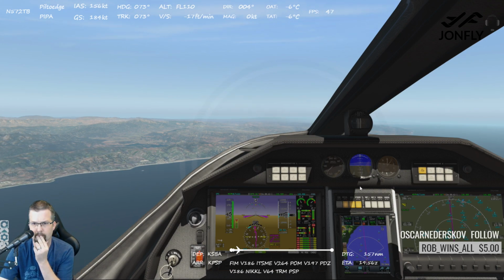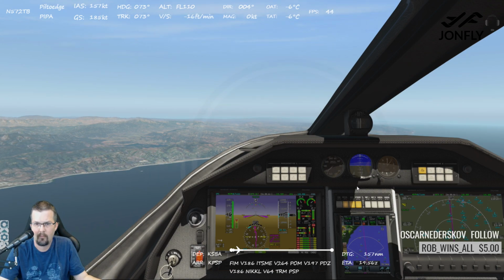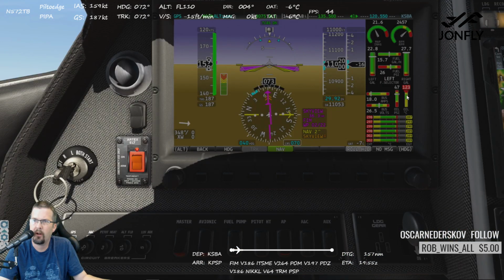DHNF traffic, 12 o'clock, 2 miles, same direction. Piper Arrow at 3,000, he's in a holding pattern with you. That oil temperature's a little high.